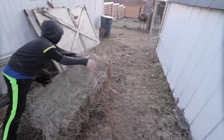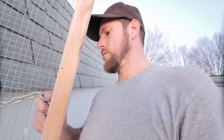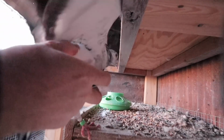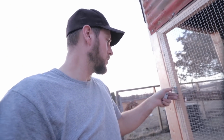Hang on, let me get the pigeons taken care of. They might get scared. All right, so at nighttime we've got the pigeons. They come in automatically into their house. I close them up, and then I'll come in here and get their cameras off of them so I can take them inside and get the footage off of them from the flight they did. All right, those three all in for the night.